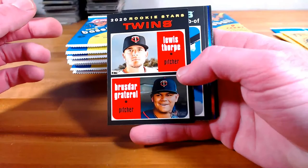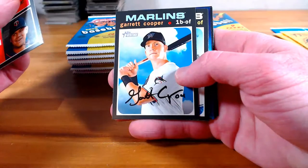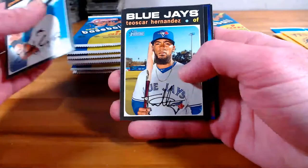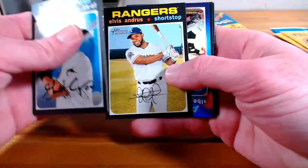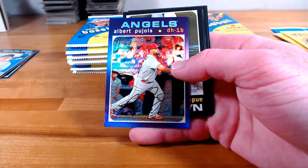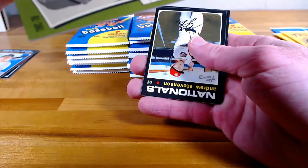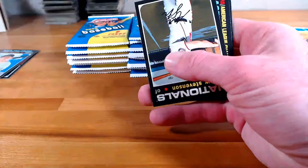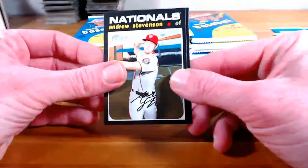Twins rookies, Thorpe, Gratterol. We got a hot box, I think. Garrett Cooper, Teoscar Hernandez, Elvis Andrus. We did purple refractor, Albert Pujols. Those are not numbered. We'll get one in every pack. Very nice. Stevenson.